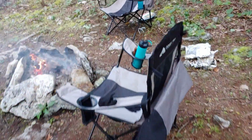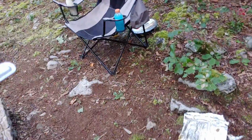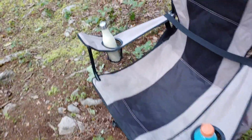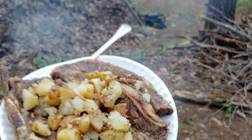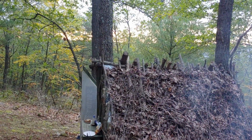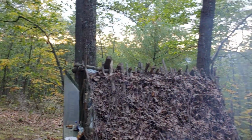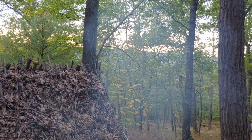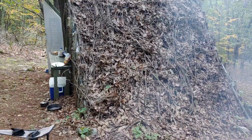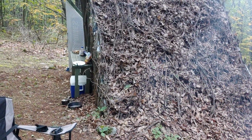Alright, I'm gonna go over here, sit by the fire, got some Gatorade and a thermos of coffee, and enjoy this steak. And the sun is down behind the mountain, and the dogs can still smell it. I don't know if you can hear them whining in the background or not.